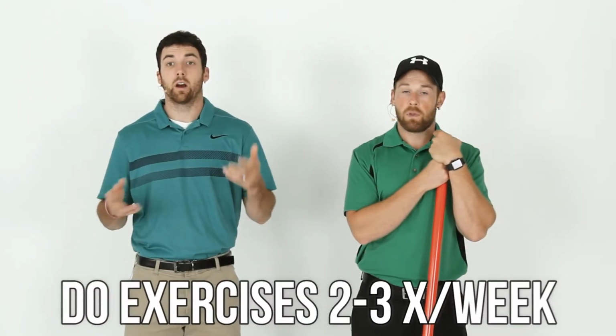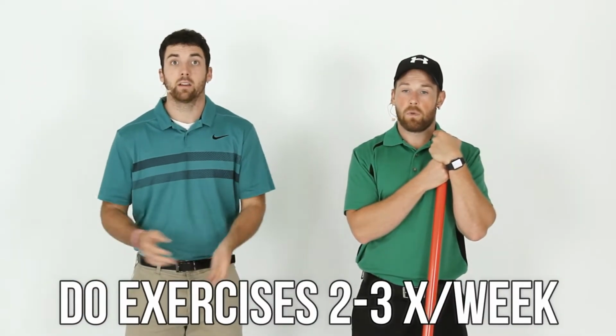Exercises, typically we'd say do it daily. Now 3 months to 1 year, let's be realistic. You're probably not going to do it daily, so we're recommending 2 to 3 times a week. Start with 1 set of 10, increase to 2 sets of 15 or 3 sets of 10. I think once daily, if you can get it done, would be great. Yep, and I'd just pick 3 days a week. Just go every other day, like Monday, Wednesday, Friday, Tuesday, Thursday, Saturday, whatever works for you. Just get in a routine of keeping up with them and progressing them.